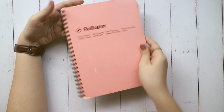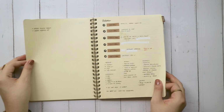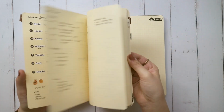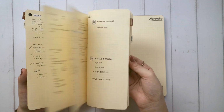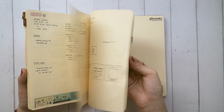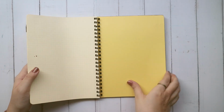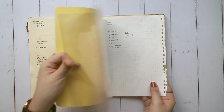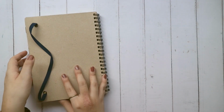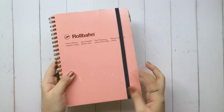Now I found this really old Rollbahn notebook which I didn't finish, I think like 3 years ago, and I was like, you know what, I'll just turn this into a customizable journal. So my format was basically a daily page because I just have a lot of ideas and to-do lists, and this is a little prep for my 2021 edition, which is going to be a Hobonichi Cousin. So you have the clear book at the back where I store all my stickers, and yeah, this is currently what I'm using before the year comes to a close.